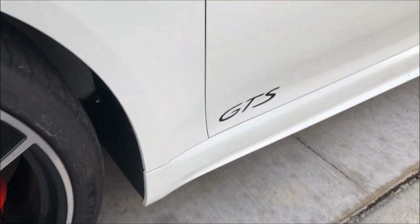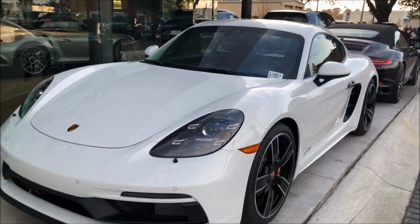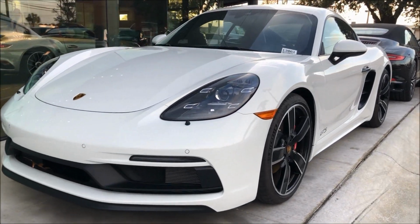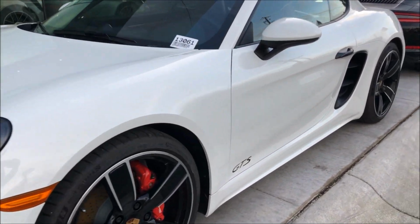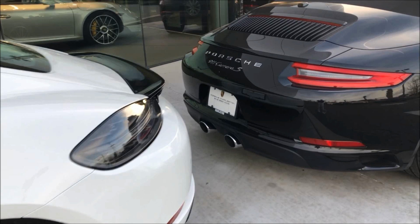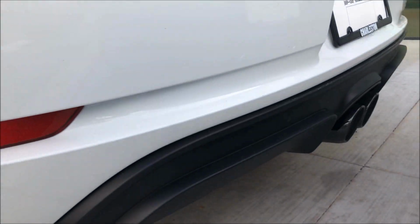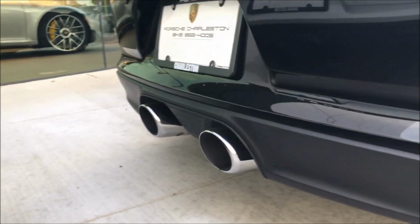So here we have the GTS. Again, I'm not the biggest knowledge about Porsche, but this looks very pretty. All white. Got the big brakes in the front. Next to a 911 Carrera. Got the center exhaust. A little bit different of exhaust, chrome exits in the center. I like these wheels.